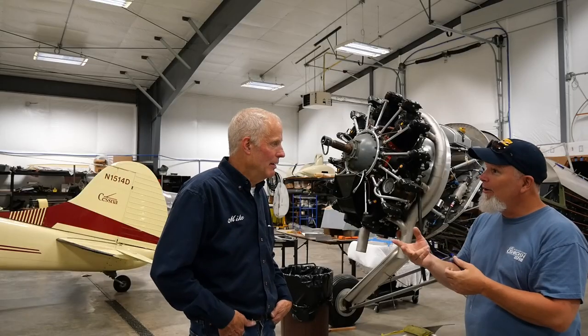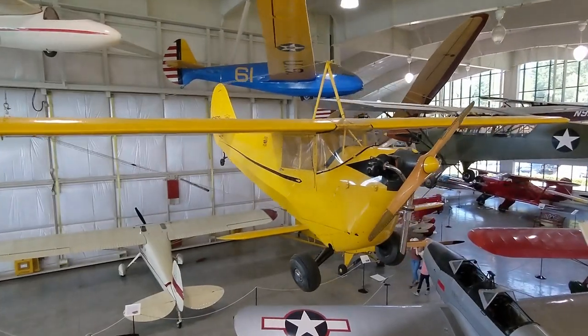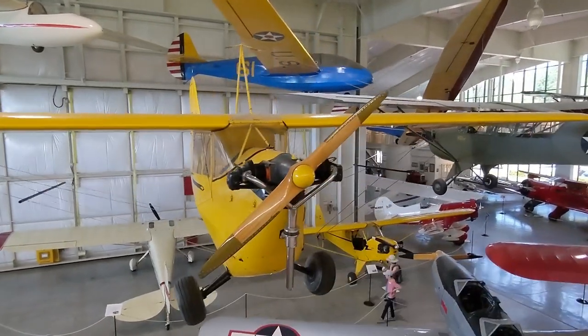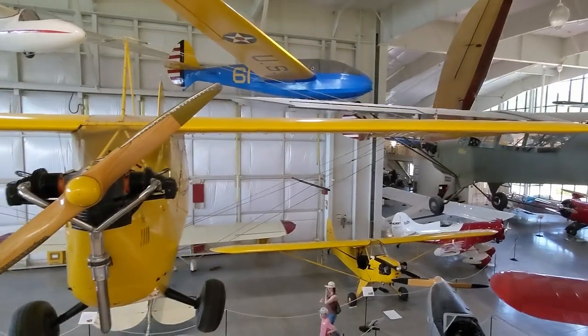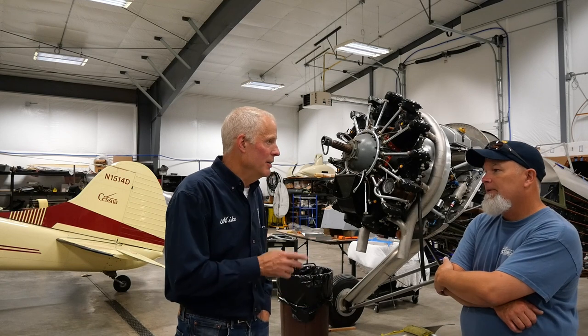But the other airplane I noticed was you have an Aeronca C-3B. Yep. And that's a very, very rare airplane. Yeah. Most people would look at that and think it was a toy, but that was actually a serious airplane, at the time. Kind of a transitional airplane from the Wright Flyer to what became the Aeronca Champ. That thing's kind of somewhere in the middle. It is in the middle. Yep.